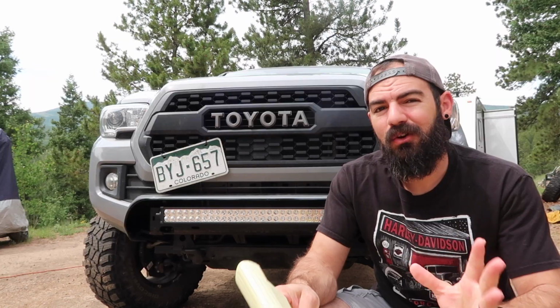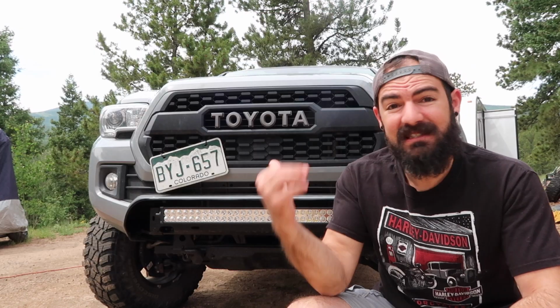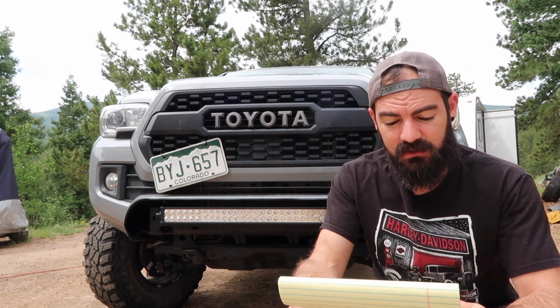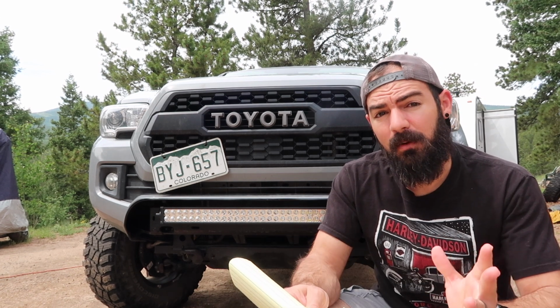Next up is the Tacoma, and I'm going to group the Gladiator in with this as well. The midsize truck genre right now is stacked with really good vehicles. So let me compare the Gladiator and the Tacoma a little bit.